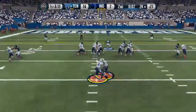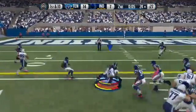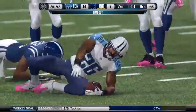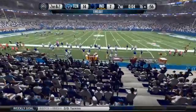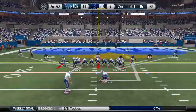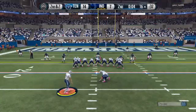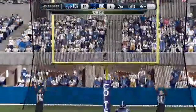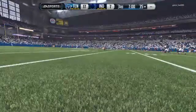The Titans have it at the 24. Running room picks up 8 here. The Titans signal for the timeout, and they have none remaining. Set to attempt the field goal. Drives it through for the field goal. The first half is complete. Larry Ridley ready to take things over back in the studios, and you're watching the NFL on EA Sports.